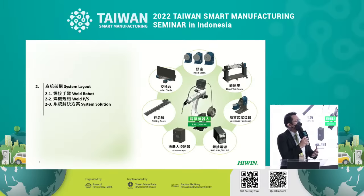So this is a simple layout. The middle one is our robot, which comes together with the accessories beside it. Those are optional according to your needs, and the total solution will be based on all the customized ones. Next.